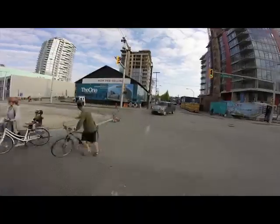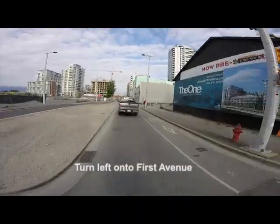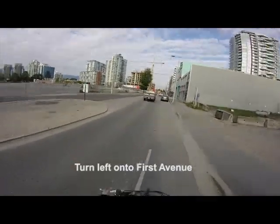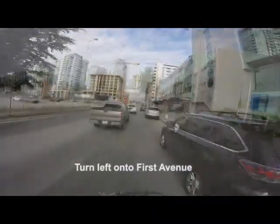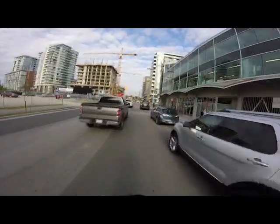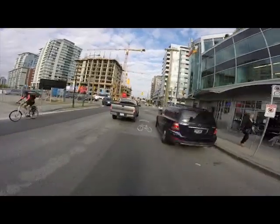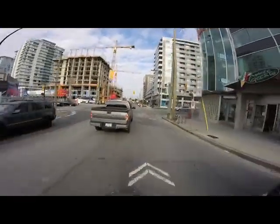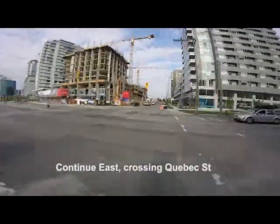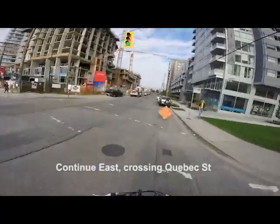Now you're transitioning onto First Avenue, which is going to lead you to the Central Valley Greenway. As you can see, you're on a shared road with cars, and that will be the reality for about the first 3 kilometers.